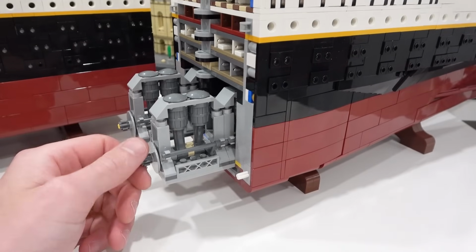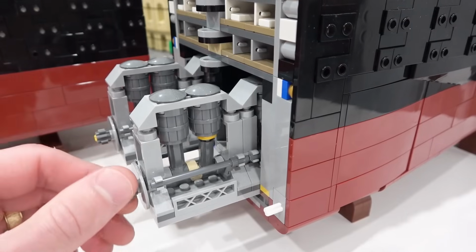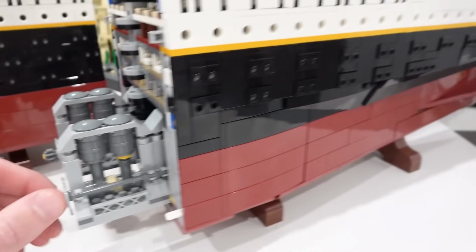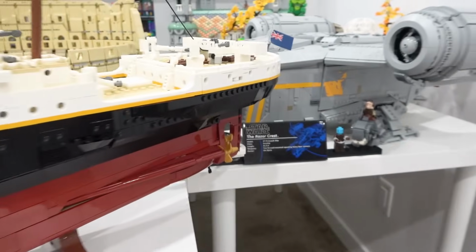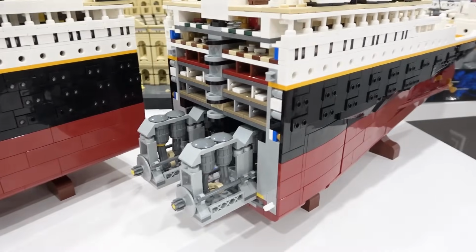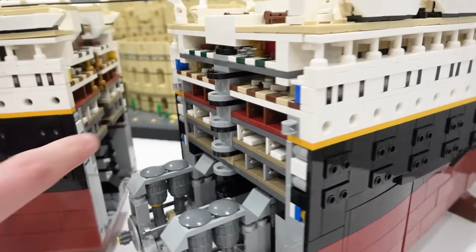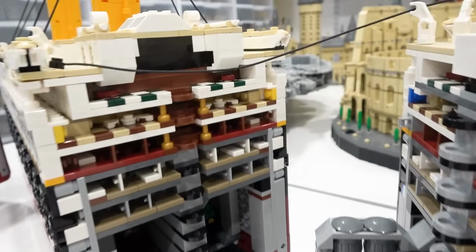because you have these detailed engines, which actually move when you spin this little gear here. You can see those pistons moving in and out of those barrels, and also that powers these screws or propellers at the back of the ship. And in the cross sections here, you can see some micro scale interior details.